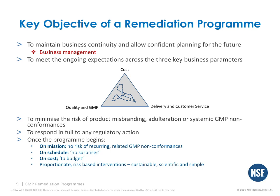poor perception by clients and regulators, and all of that leads to a lack of confidence in planning for the future. So maintaining a way of operating a quality management system actually supports business continuity. And being clear that a successful remediation program allows for confident planning in the future is really important.